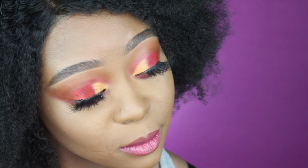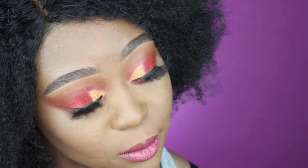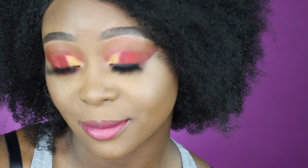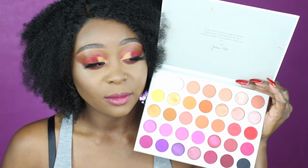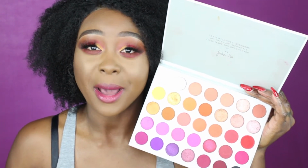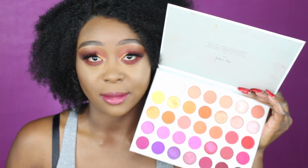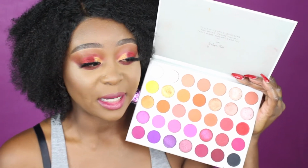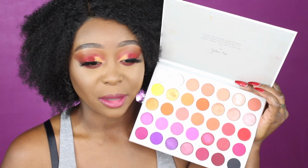Okay guys, so this is the finished product of row number 3 in the Jaclyn Hill and Morphe palette. I am okay with this look. It's very colorful. Okay, let me explain something to you. All the matte shades in the palette are very, very, very powdery. So just so you guys know, if you do order this, it's very powdery.